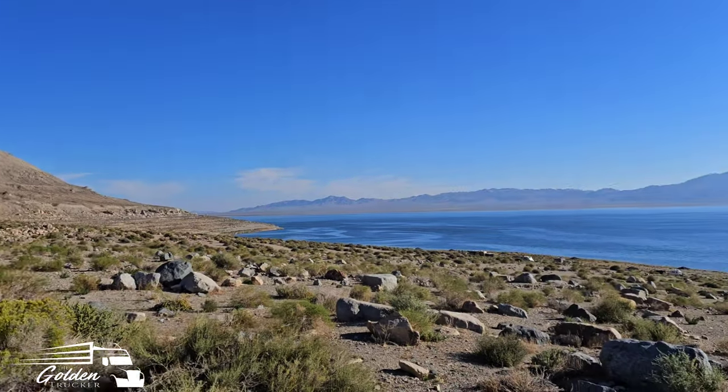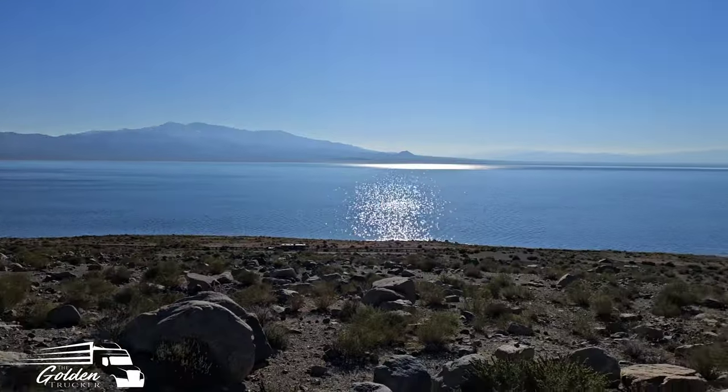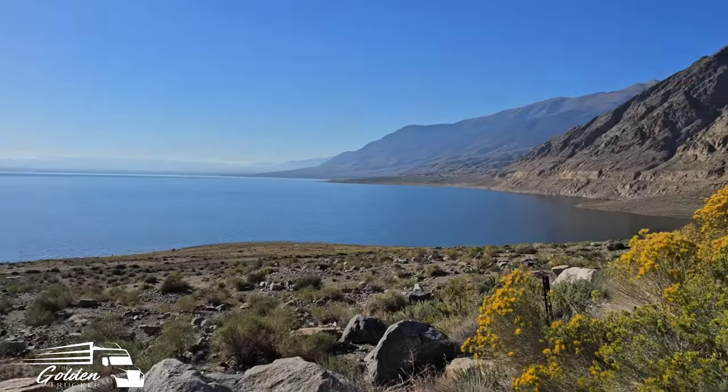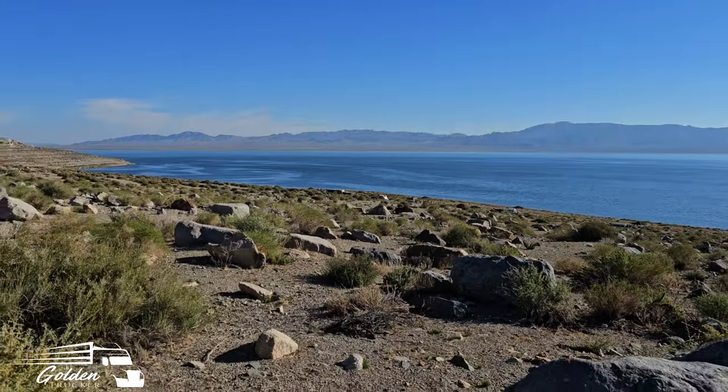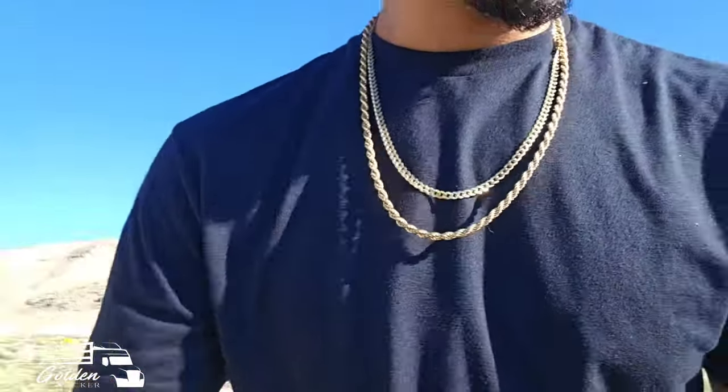Beautiful view on US 95 south of Fallon, Nevada. I do have the truck running. Hopefully I don't hear that much background noise.